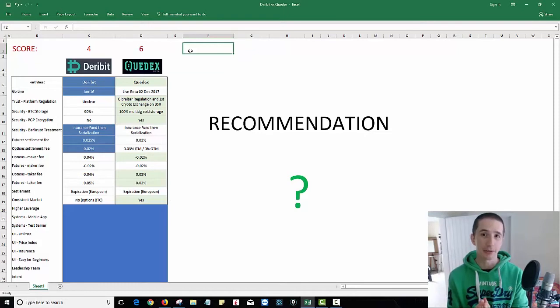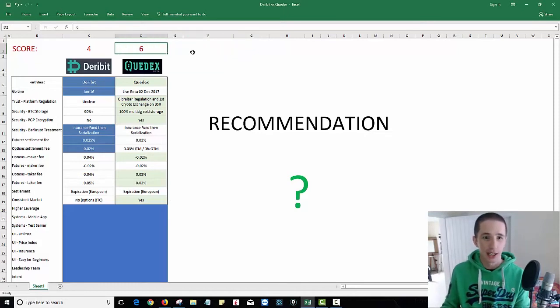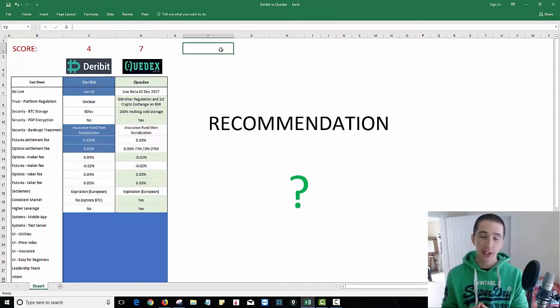But this is quite a big differentiator and I would like to award Quedex a point here. Now, once again, Quedex scores another point because they allow you to trade with higher leverage. The reason for that is they have balancing auctions and a comprehensive risk management structure. There's a lot that comes into play with this. I don't want to cover it all in this video, but essentially one of the big advantages is you can trade or hedge with more leverage on Quedex.